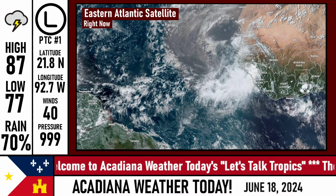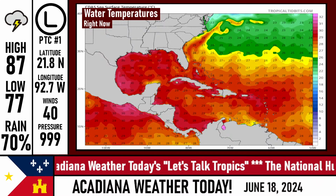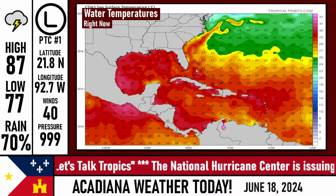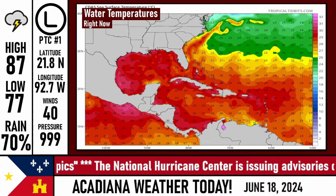here over the next couple of weeks. Just look at the water temperatures. Virtually everywhere in the development zone should be able to sustain a tropical system just based on the water temperatures.